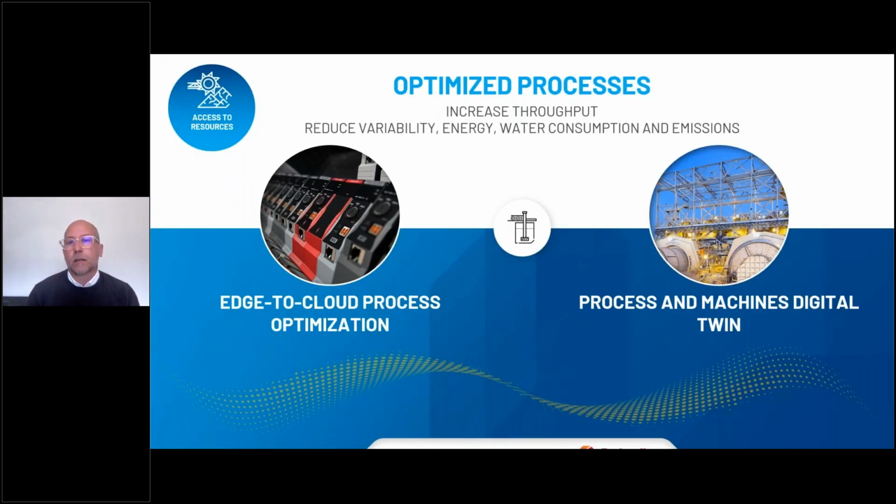The next bit around what we do is, and this is around that access to resources, and it becomes extremely important when we start looking at the operational technology layer or the automation layer for us, is how do we assist customers, right, in reducing the variability, right, while increasing the throughput at the same time also helping them manage their energy, water consumption, as well as emissions, right? And that we have to do at the controller level.